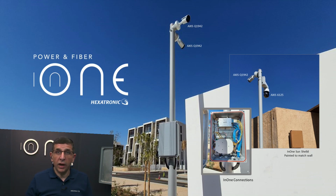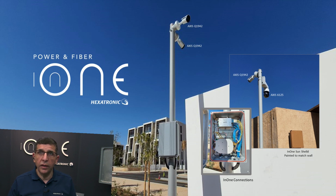This is a picture from the side. You can see now the cabinet, one of them installed on a wall and the other one installed on a pole where the cameras are connected. Also, this customer will add public Wi-Fi to the same network.